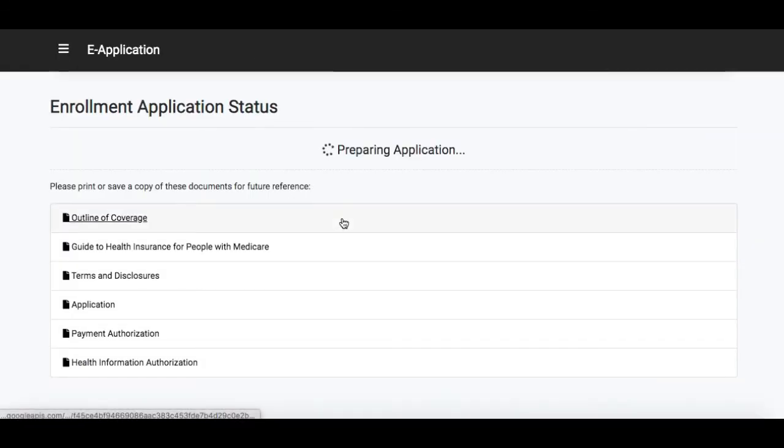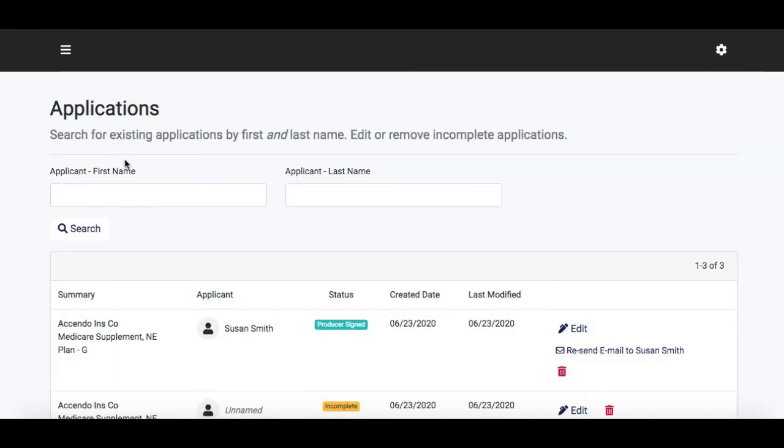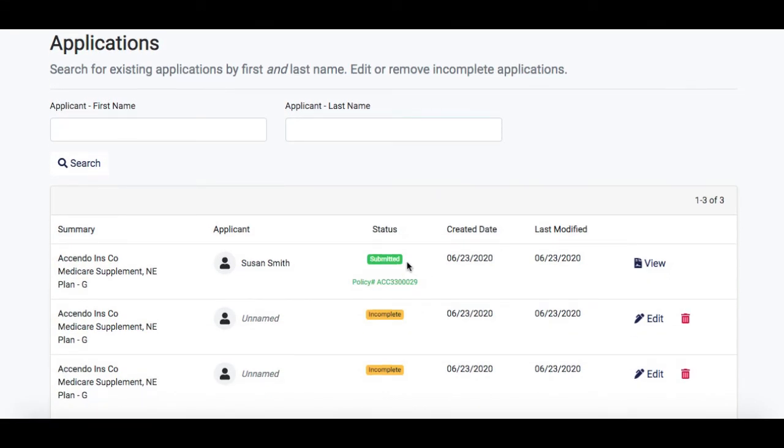So once the application has been submitted, it is going to provide them a temporary policy number. This application is still going over to Accendo for Accendo to review and issue the policy. So it will have that policy number, so if the individual does have to go and call in, or you have to check the Accendo portal, you can do so that way. Here is an example of what that looks like. Once they have submitted that, they'll have their policy number. They can jot that and write that down. You can go ahead and go to your applications. You can reload that page, and then you will see the status has then been changed to submitted, and then you have that policy number. So if you do need to view a copy of that application, you can go ahead and view that.